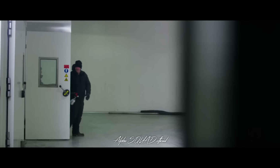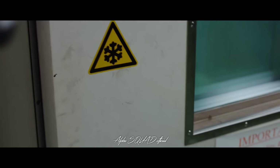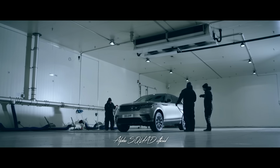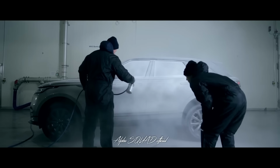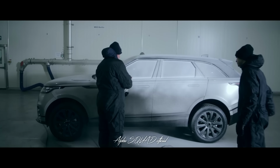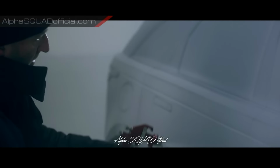What temperature are we? -20. Ice testing the handles at -20 mimics the challenging nighttime conditions of the Russian winter. OK, so what we want to do, try and get a general spread across the whole of the car, and then focus intensely around the handle area. We need to make sure we build up a 4 mil thickness of ice in that area. Lovely. After an hour of spraying, the car is ready.